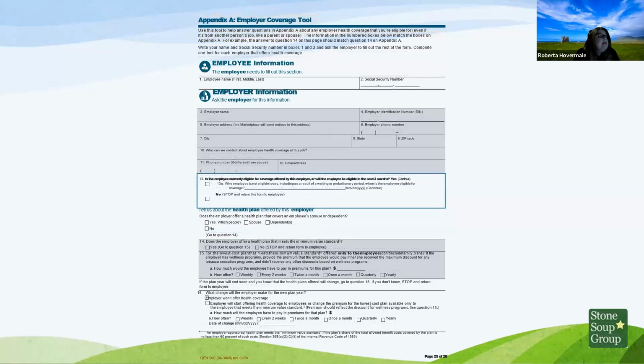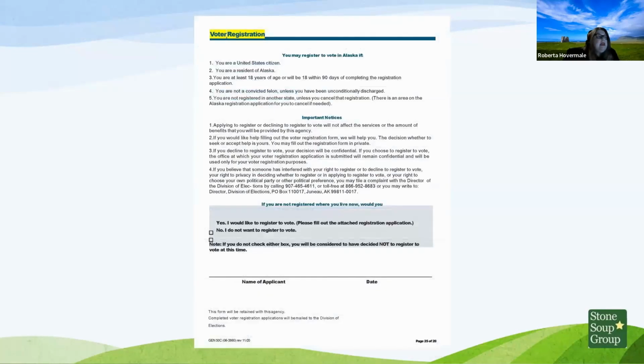And then there is an employer coverage tool. This is the page where you would need to provide information from your human resources department at the parent's job. They can help with some of this information. And then if a person wants to register to vote, they can do so and sign this application from here, but you do not have to. It's only if somebody decides to, but they do not have to.